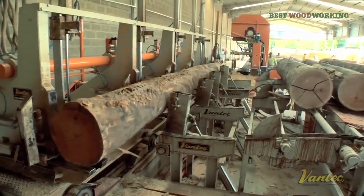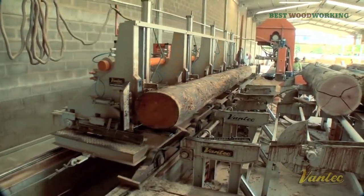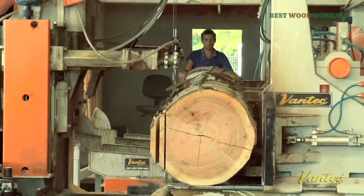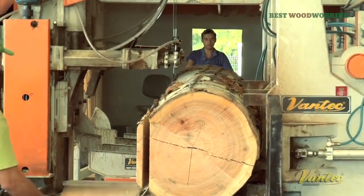Amazing band saws that cut large trees. A band saw is a powerful and efficient tool, especially when it comes to cutting large trees. A prime example is the Tanden Vantec eucalyptus band saw, which is designed to handle the toughest challenges in the timber industry.